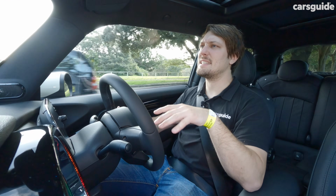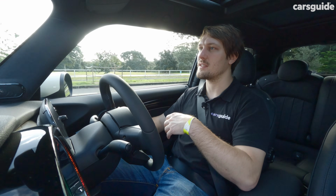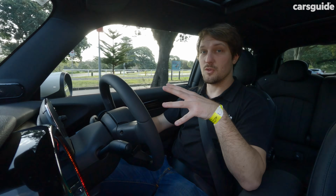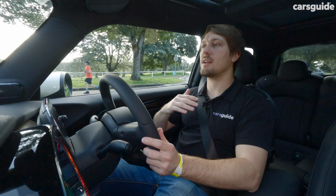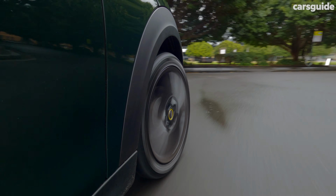And Mini could have easily given this car a 7.2 kilowatt charger, which still wouldn't have been too bad considering the battery size, or worse still, a 3.6 kilowatt charger, which is what many brands with cars' batteries this size do. So I'm really impressed with that. That's probably one of the headline specs for this car, the fact that you can charge it so fast on AC. It makes charging really convenient.